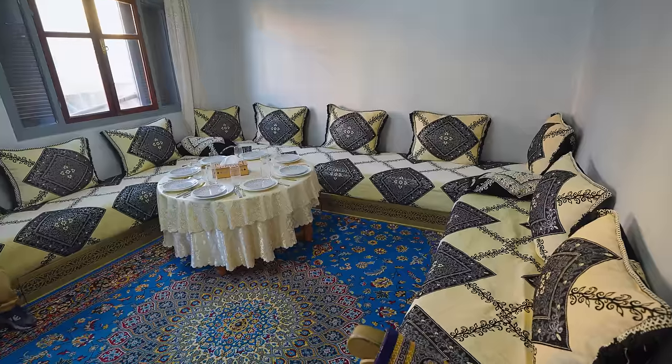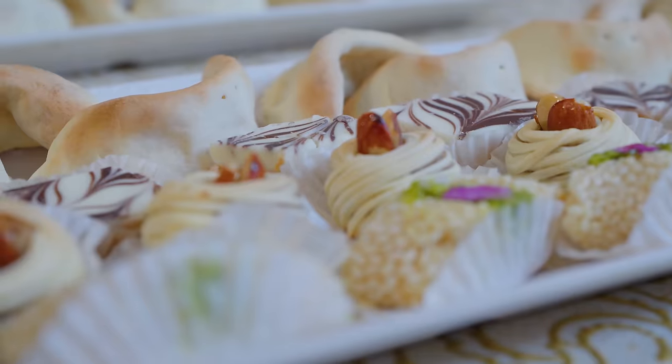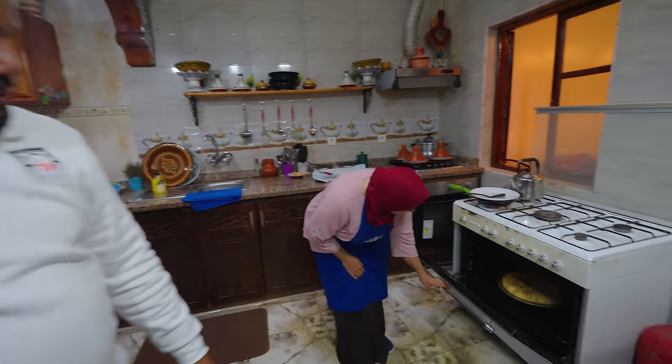So we've been welcomed to the family home. I can already smell the aroma of what we're gonna be eating for dinner. It's gonna be an incredible dinner. Oh, wow.